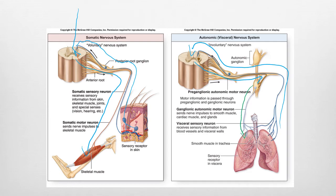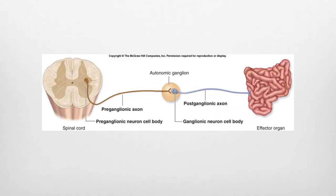And so the preganglionic neuron gets us out to an autonomic ganglion, and that ganglion is going to be where we have then the cell bodies of our postganglionic neurons, and those then go out to the effector organ themselves. And so two neurons in the pathway for autonomics and only a single neuron for the pathway for motor on the somatic side of things.